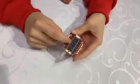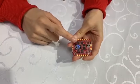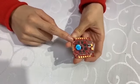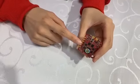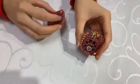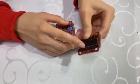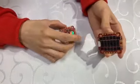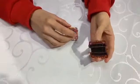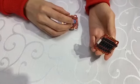Then it is the F3. It is a 15.5 BL Helix 13 tools 4-in-1 ESC. Also supports 326S. Compared with the F0, the F3 15-arm does not have the heatsink. Also, the CPU of F0 and F3 is different.